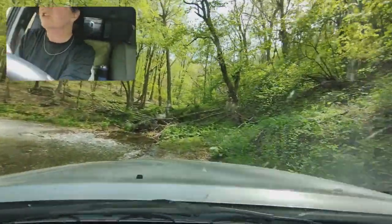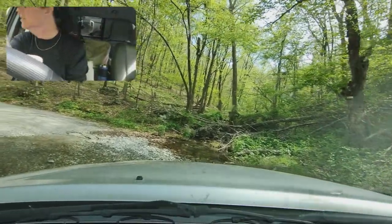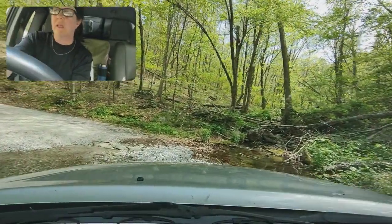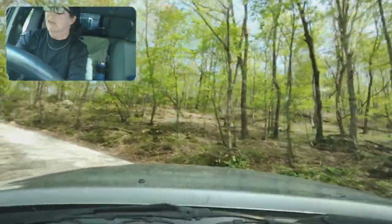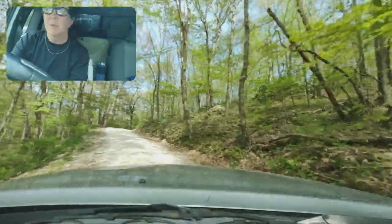Miles to go. I'm going to show you this one from inside. There seems to be a little bit of a drop off here. And there we go. I did not feel like getting my feet wet to get across there and show you me crossing that. But that was kind of cool.